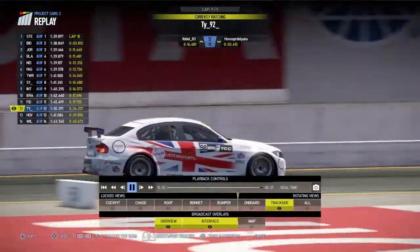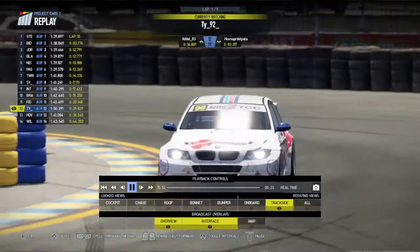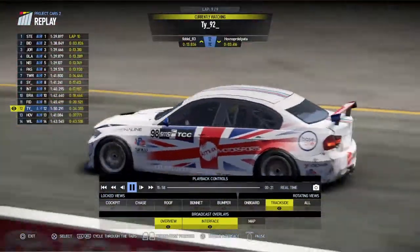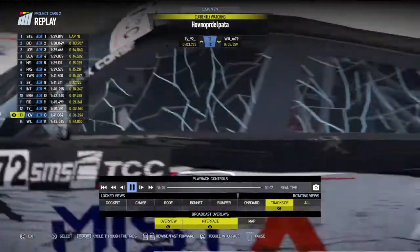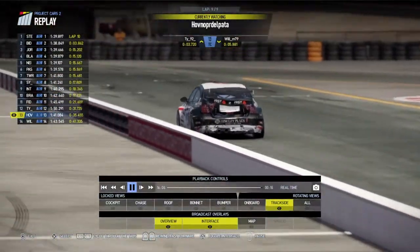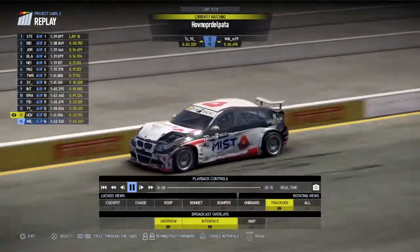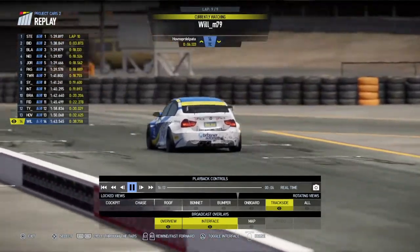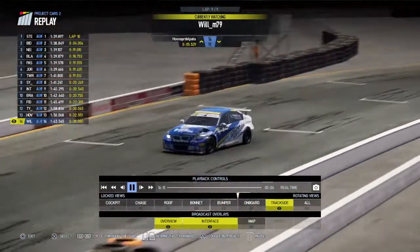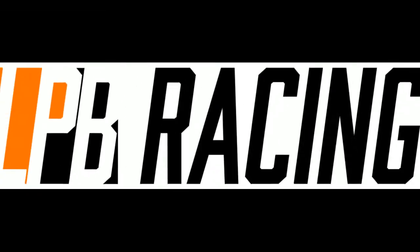He was looking promising. One mistake and his tyre temperature went off the roof. And then he just could not get it back from there. So TY then finishes in a lonely 12th place. And then it's going to be Hovno bringing the rather battered looking, sort of shortened to a 1 Series, 3 Series over the line. And then it's Will in 14th place. So let's just get those second half of the race replays in for you first. Here's the replays from the second half.